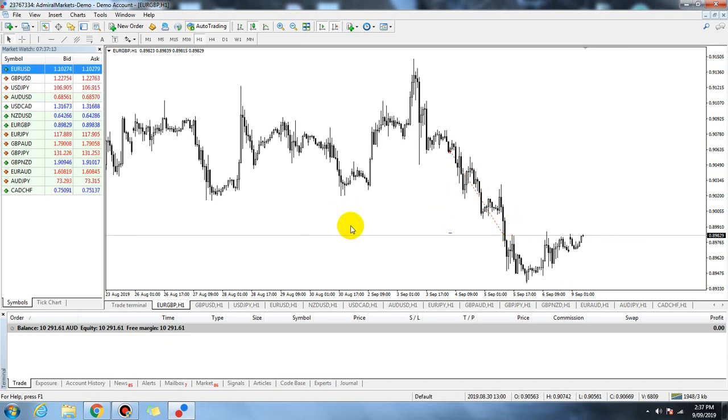I'm looking at doing a bit of a test on this demo account. It's an Admiral Markets demo account, and I'm going to do a strategy test over the next few months. I'll try and check in every day, but it might only be 2 or 3 times a week, and we'll record the outcome of the strategy as it goes along.